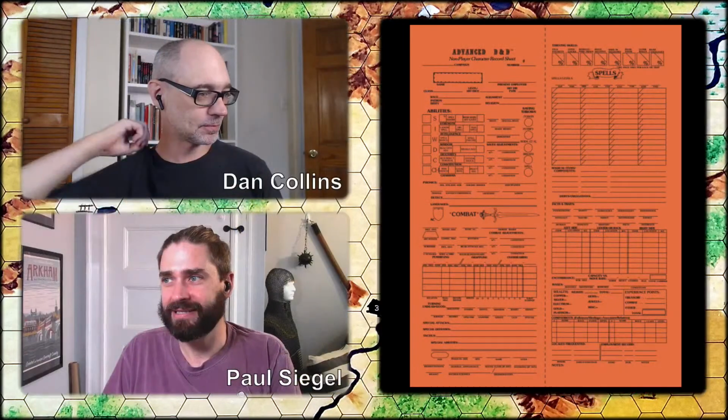Just before we get off advanced, I'm going to show you that because in 1980, the Goldenrod sheets were just one of three products. This is your normal player character record sheet. But in addition to that, you have a separate product for non-player characters. If you could pull up the orange sheet. Orange sheet. Is that this one?